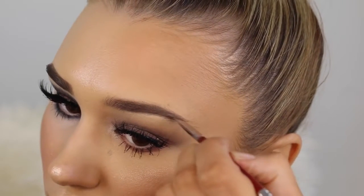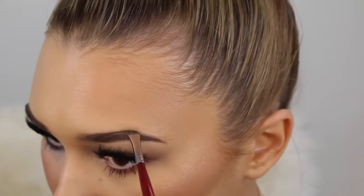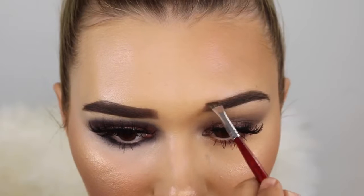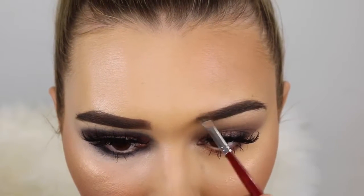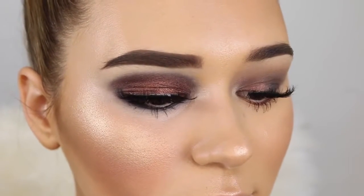So what I like to do on the do side is start from the tail of my brow where I have the most product, and when there's not as much product on the brush, I like to go into the front of my brow so it's kind of like a nice gradient effect. Obviously you can overdraw your brows as much as you want, that's totally fine, but I just did it like overboard.